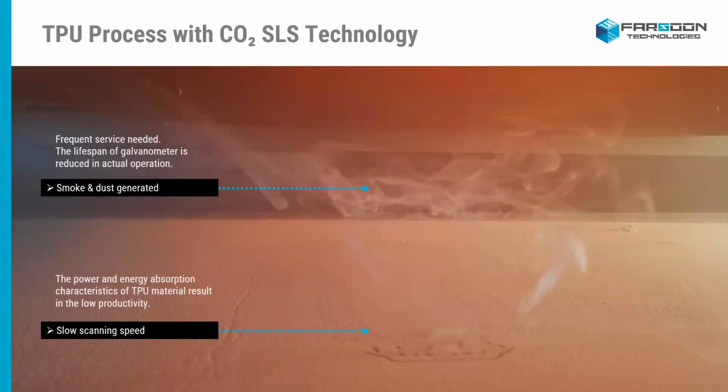So if you start at 40 watts, after 3 or 4 hours of the sintering process with all that smoke and particulate sticking to the laser window, you might actually be only getting 20 or 15 watts at the part bed. So this requires either shorter builds to avoid the smoke buildup on the laser window or manually going in and editing the laser wattage parameters through the build process. Another obstacle is the way that the material absorbs the laser energy, which results in slow sintering speeds and low productivity.